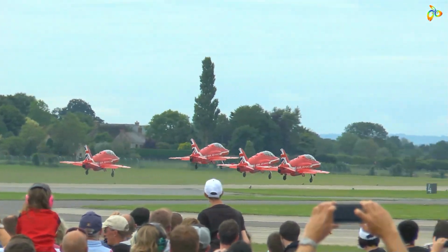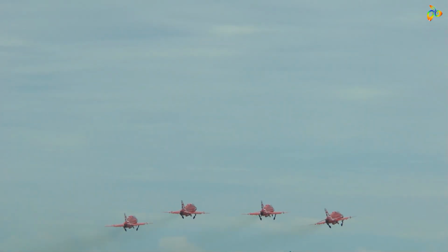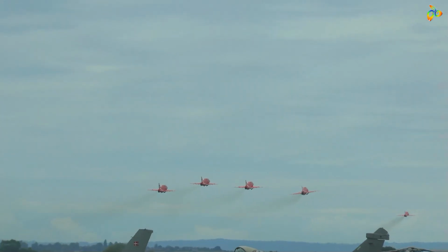3,200 pounds of thrust being produced by those Rolls-Royce Ador engines. We actually use a temperature setting in the cockpit to ensure that the aircraft are getting the correct amount of [thrust], as it is here at Yeovilton today. Red 1 will elect to fly the full display.